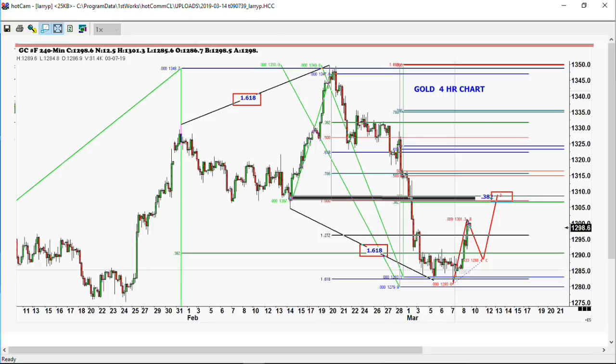We went down from the 31st of January. Hello, everybody. We went from the 31st of January down into February the 13th. Then we had the 1.618 expansion to the upside. Absolutely perfectly. You can see the bottom was made at a 1.618 expansion to the downside. And now we're working on this ABCD pattern that we talked about here.